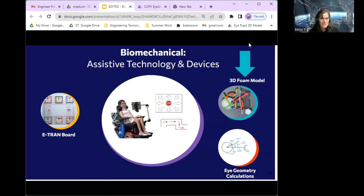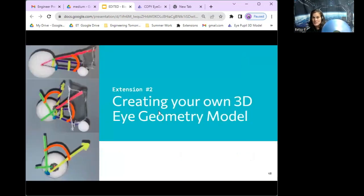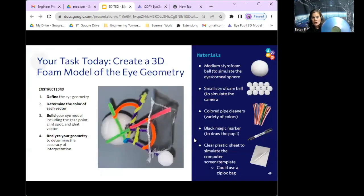Now, if you are interested in geometry, I have two more excellent extensions coming your way. The first one is our 3D foam model. This is where you take that geometry. Remember how we were talking about these vectors? You take that geometry and you decompose it. Let's look at what we've got here. We have some foam balls, and you're really trying to figure out, if someone's looking up, where are these vectors? Here's the vector to my camera, and then here's the vector that I'm looking.